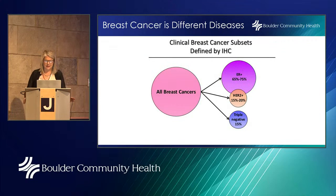So this is just a diagram outlining what I just went through. One of the most important concepts that has been evolving over the years is that breast cancer is many, many different types of diseases. Even in this diagram, where it says 70% are estrogen receptor positive, there are many, many subcategories even in that group, as well as the HER2 positive group, which again is 15 to 20% of cancers. And many, many different subcategories too in the triple negative.